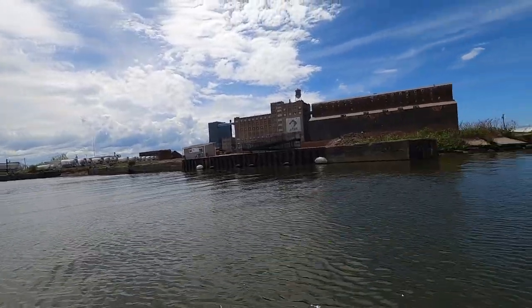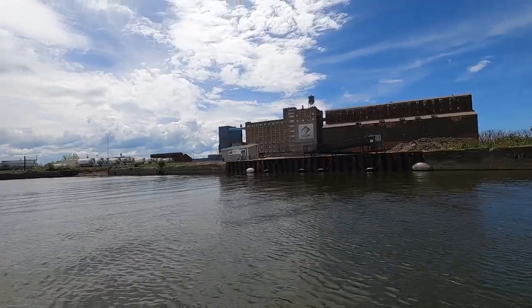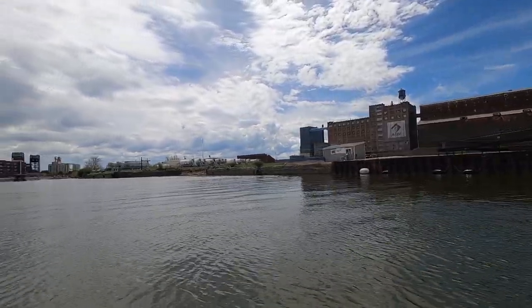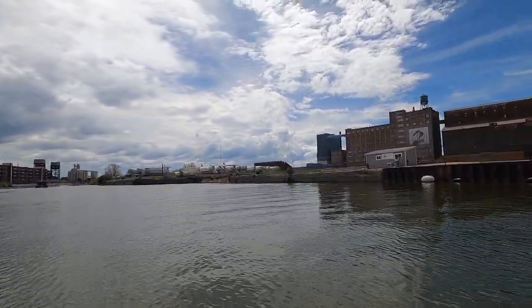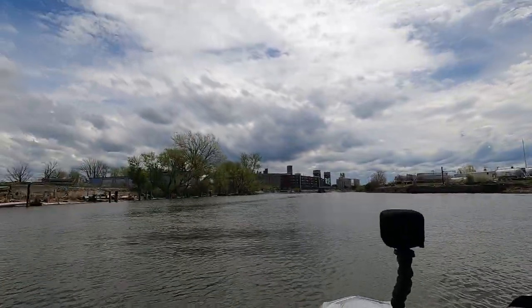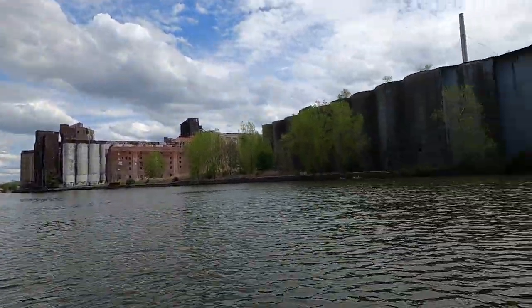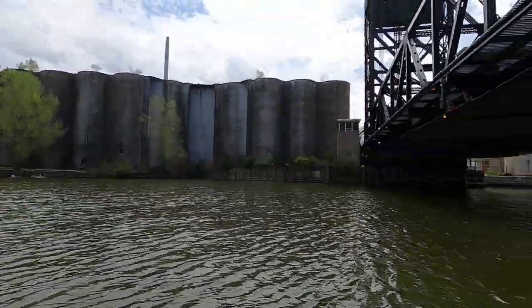So this must be the cement place. The ship must dock on the other side, which I chased in once, because all these cement trucks are here too, like they deliver all the powders and stuff. Cool. Now, I haven't seen a sign anywhere that says no wake. I really want to floor it for a minute, but I best not. Look how industrial it is around here. Bloody brilliant.